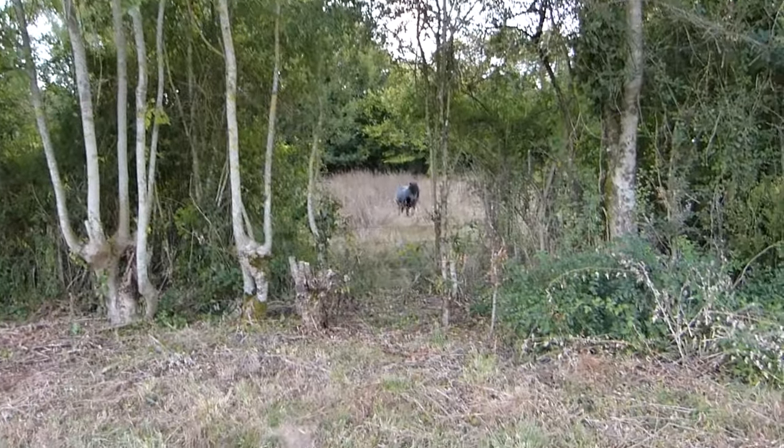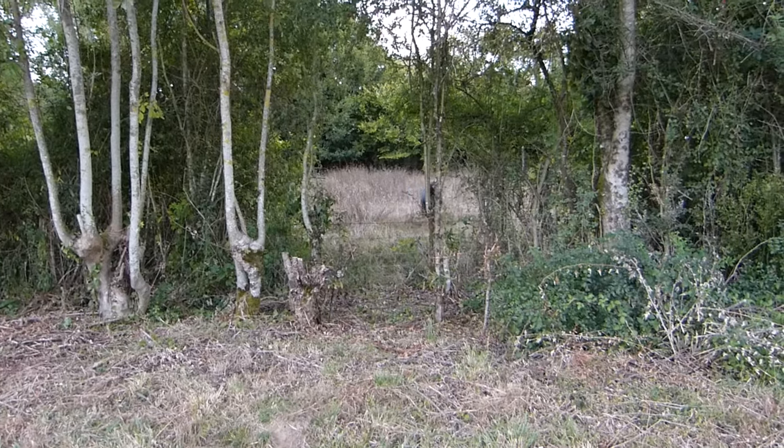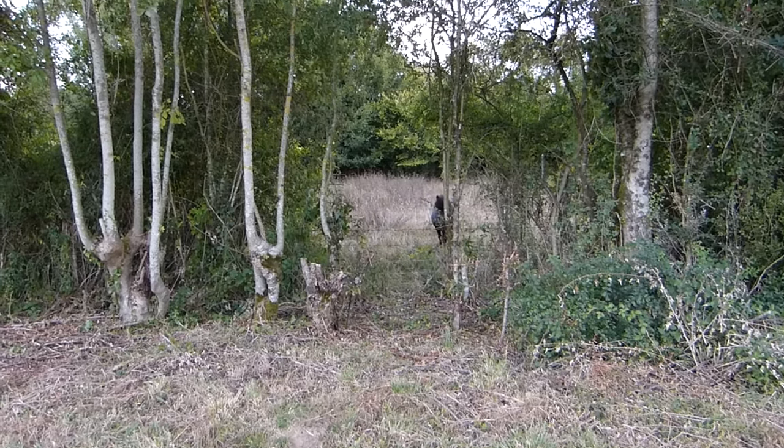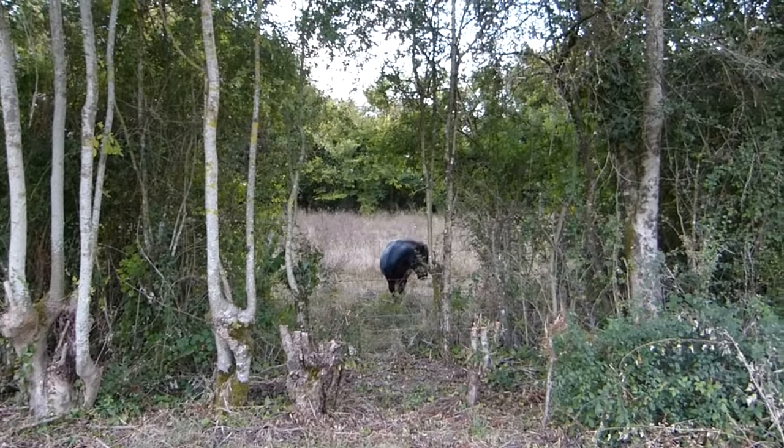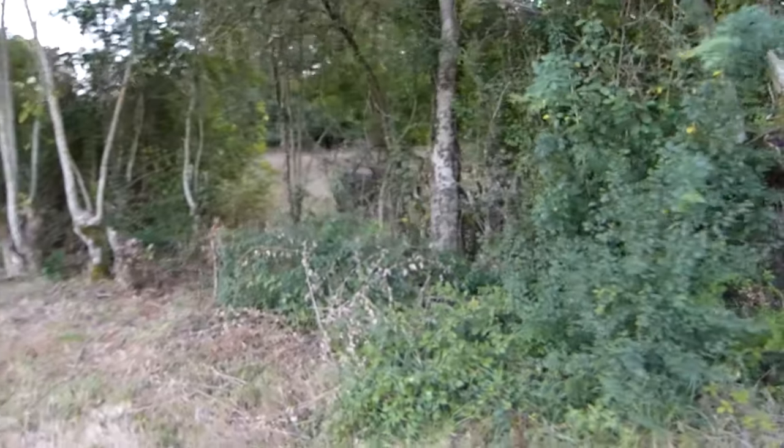Hello fella, how you doing? Found a gap in the fence tonight. How's it going? Should go up to the shelter? Come on. This way, come on. See, look, he's not a French horse. And he will jog, I reckon.